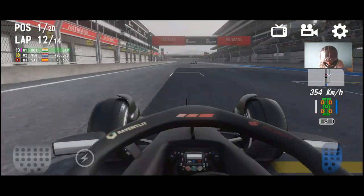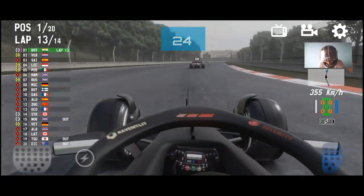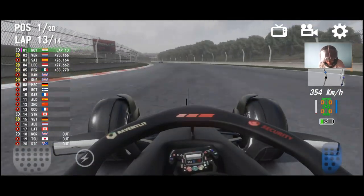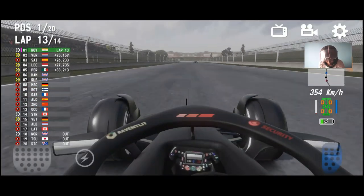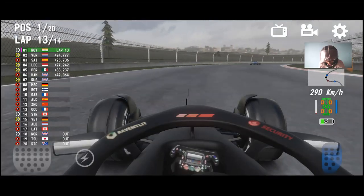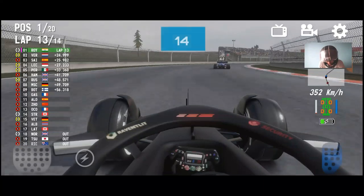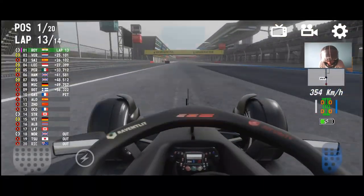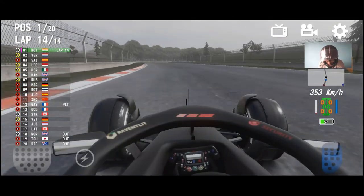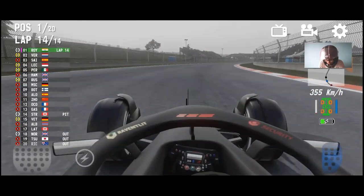Okay, so our team thought that I may not be able to pull it. I may need to do a two-stop, but I think we calculated it well. Guan Yu Zhou, lap down, thank you. Our team thought that I may not be able to pull the one stop, I may need to do two stop. So they changed the strategy at the last moment, and thank you Alonso. But I think I can clearly pull a one stop with soft tires only.